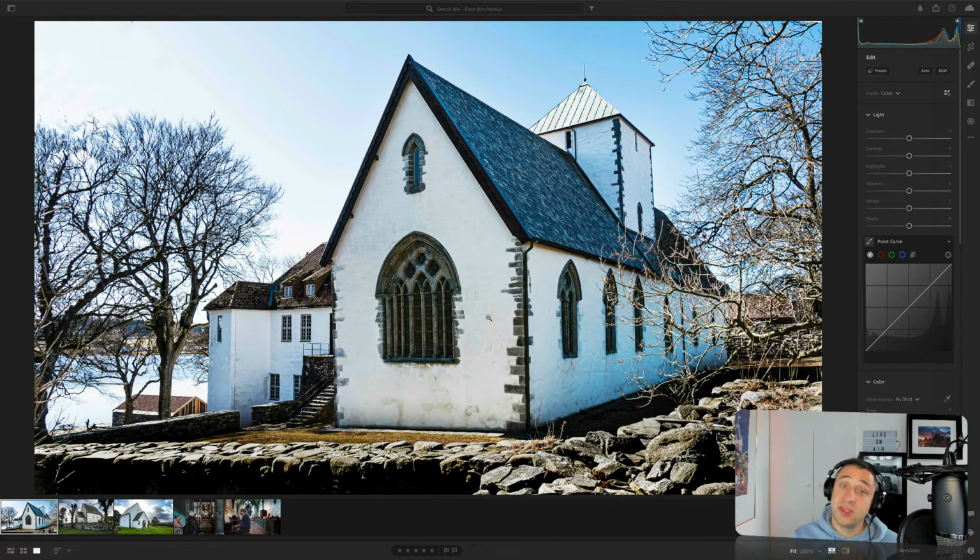Einar, sorry if I'm saying your name wrong. There are just lots of names, and some of them are a bit foreign to me, but I'll try my best. So I will say Einar. It's Einar. So we have beautiful pictures of the church.